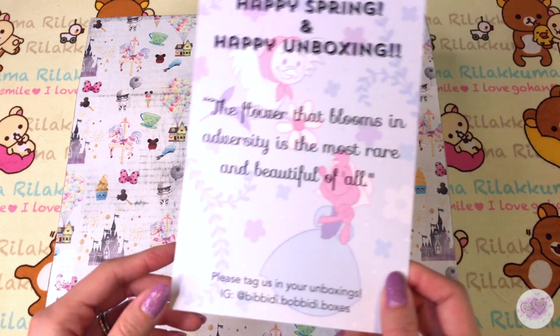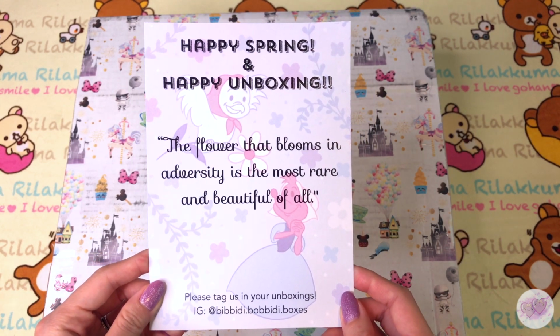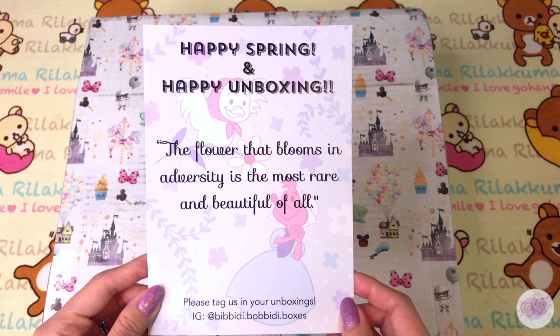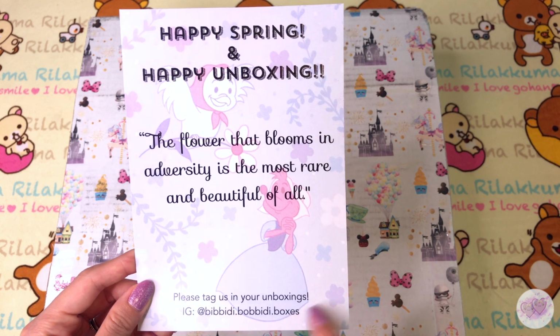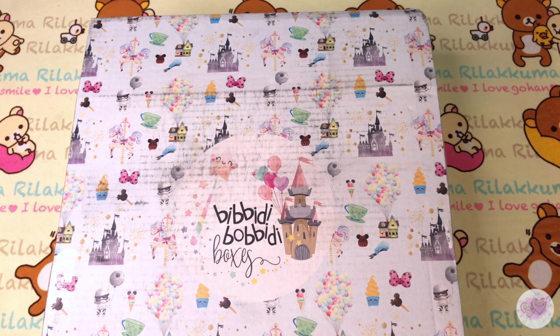It came with this lovely little card in it that says happy spring and happy unboxing. The flower that blooms in adversity is the most rare and beautiful of all. Please tag us in your unboxings. And then it has Bibbidi Bobbidi boxes on it, and that is from Mulan. I love that.